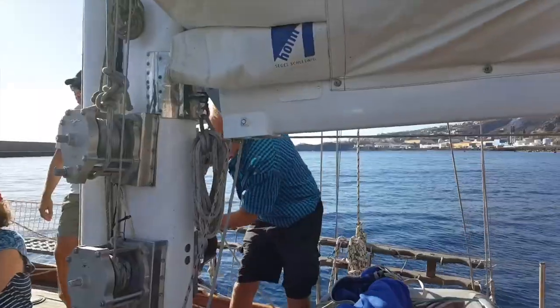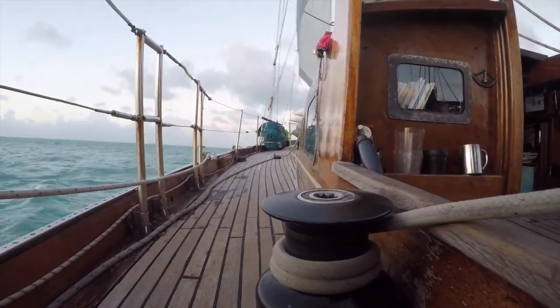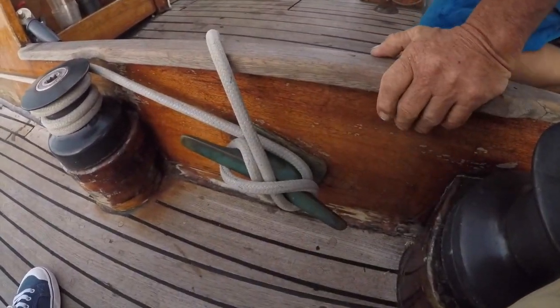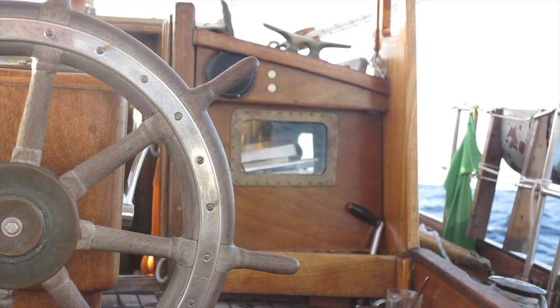With two proud masts, one aft, one fore, Pantagruel. Catch the wind, ride the swell, safe from danger, hidden was she, Pantagruel.